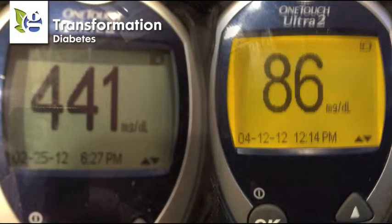As causes are addressed, biochemistry and metabolic function is restored. Patients with diabetes under our care, for example, are often amazed at how quickly their blood sugar levels normalize and their overall health improves. After 10 years of medical care with drugs and other treatments, this patient's blood sugar dropped from 441 to 86 within weeks while under our care. As a side effect of getting healthy, he lost a significant amount of weight, his energy levels improved, and he was able to get off of his medications.